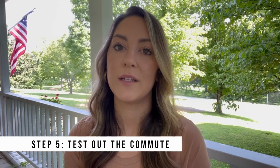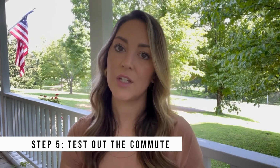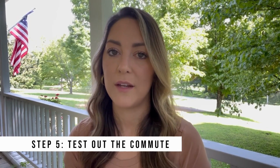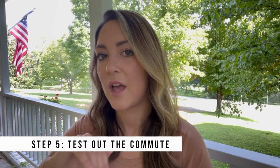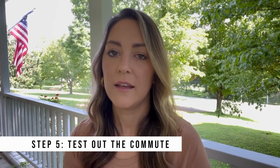So step 5, this one is for commuters. If you know that you're going to be commuting into Nashville, you don't want to live in Nashville, you want to live outside of Nashville, the main thing that I would say is going to really benefit you is find those highways and travel the highway during peak commute times in the morning and in the evening. You will just be setting yourself up for fewer surprises when you move here. And I will also say that the commute is nowhere near what we had moving from the West Coast.